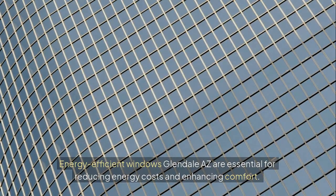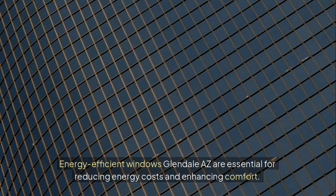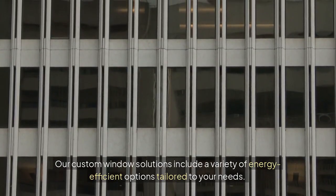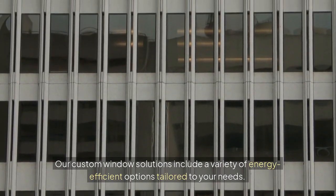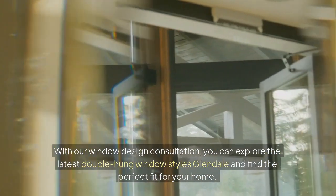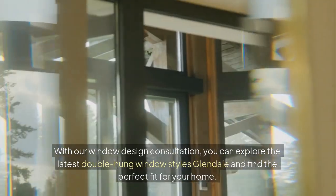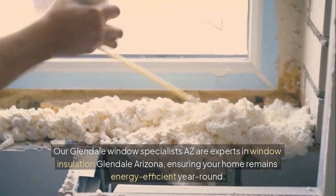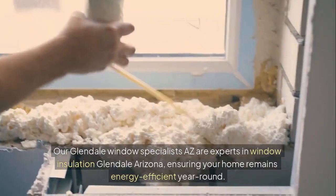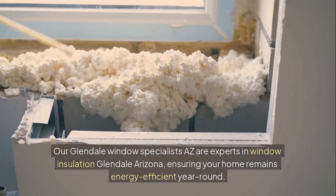Energy-efficient windows Glendale AZ are essential for reducing energy costs and enhancing comfort. Our custom window solutions include a variety of energy-efficient options tailored to your needs. With our window design consultation, you can explore the latest double-hung window styles Glendale and find the perfect fit for your home. Our Glendale window specialists AZ are experts in window insulation, Glendale, Arizona, ensuring your home remains energy-efficient year-round.